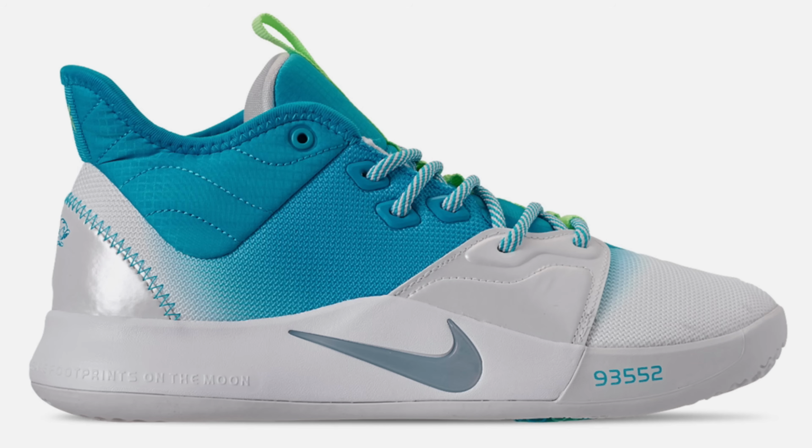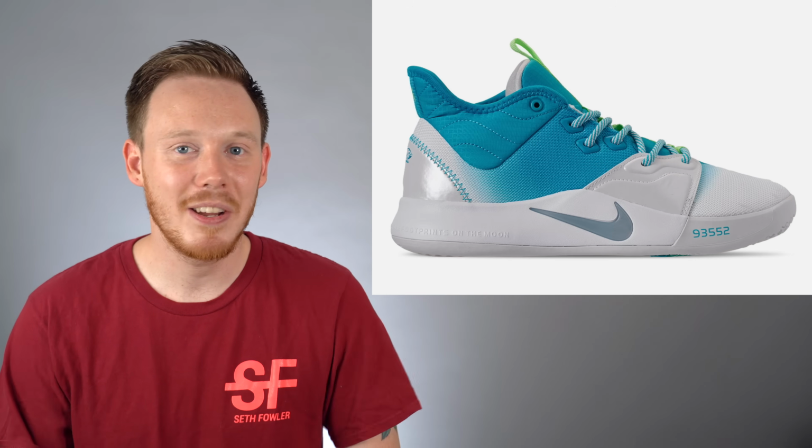And then we've got another PG3 in the Lure colorway, which is sort of a bluish green colorway, which I guess is inspired by fishing. It's fine, I don't have a problem with it. If you like fishing, hey, there you go. Paul George's inspiration for this sneaker is obviously fishing, which is one of his biggest hobbies in the off-season.